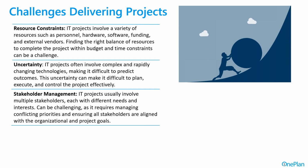Then there's stakeholder management. There's lots of stakeholders involved here. Essentially, there's different needs and competing interests and priorities for these stakeholders. And this can be a challenge to manage across that and meet the needs of all those and consider to be a success across the board. But we need to have some things to help ensure or better ensure that stakeholders are aligned with both the organizational goals of what the reason organizationally we want to get to and the project goals themselves to make sure that those outcomes are realized and recognized by all.